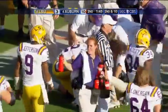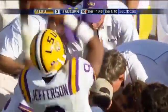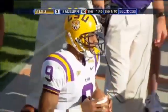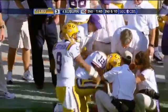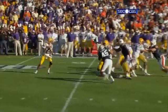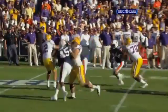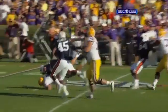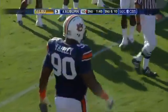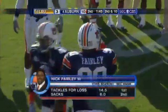Well, time has been called by the officials. Jarrett Lee and Jefferson warming up now. Nick Fairley has been a tear in the SEC. Maybe the best defensive lineman, he along with Drake Nevis all year. Runs right through. And that's a good play. I mean, you can't call that unnecessary roughness or anything. He had to take the quarterback down, and that is a good call and a great play by Fairley.